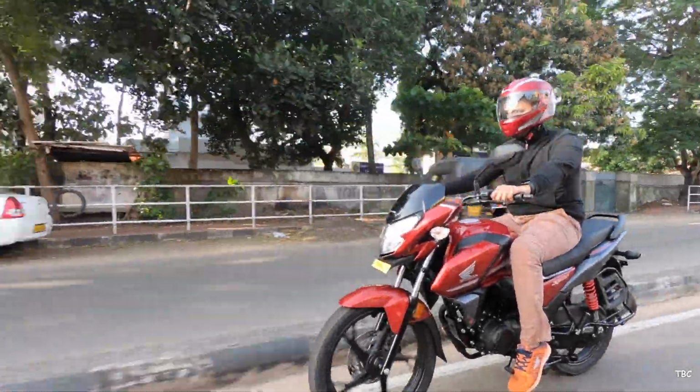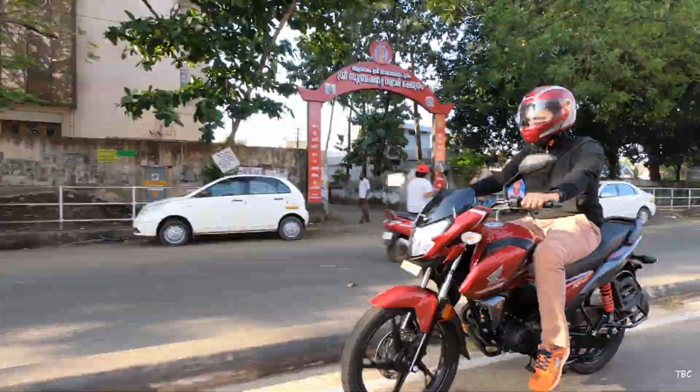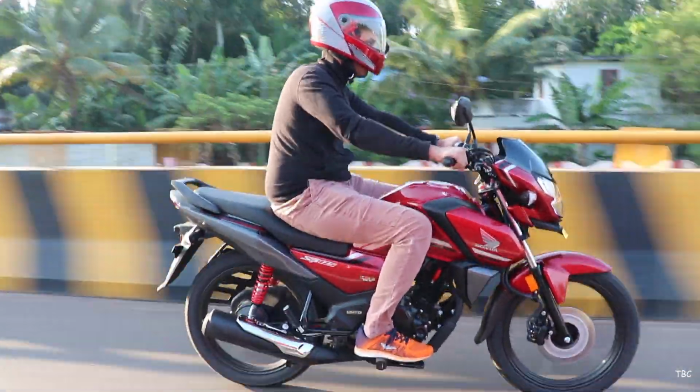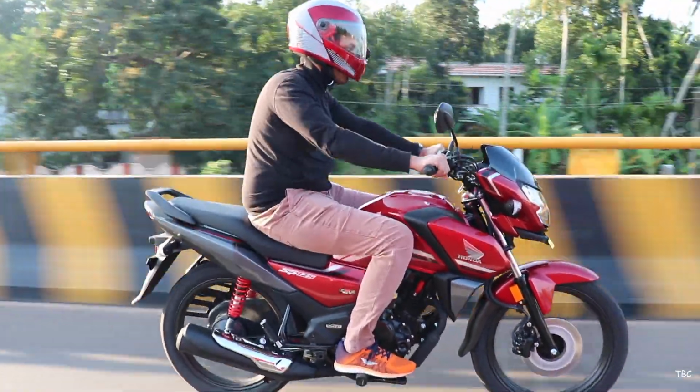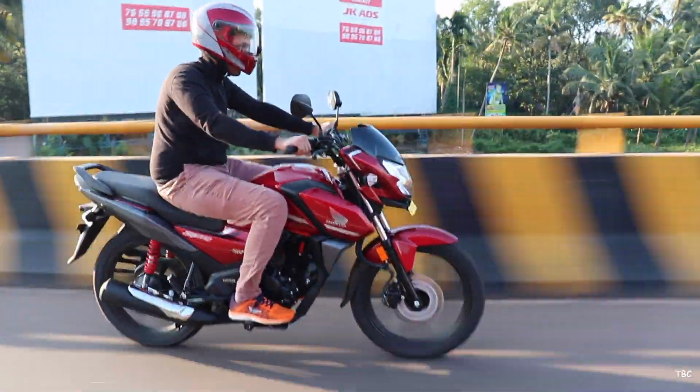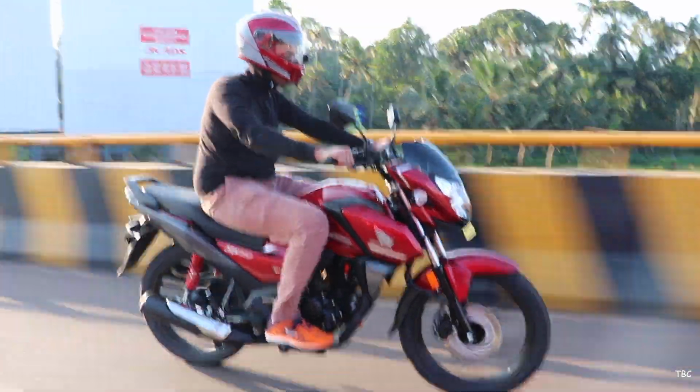And as of now, the best from the two is obviously the SP125, and it should be like that because it's a major update. The features are more and better, the engine is much more improved in terms of performance and quality, and even the mileage is higher. And therefore, if you want the best right now, you should get the new SP125.